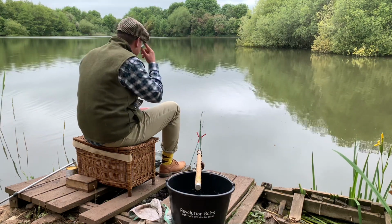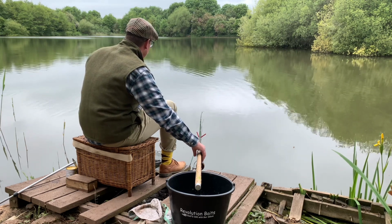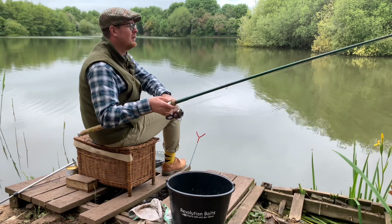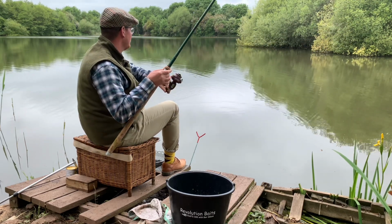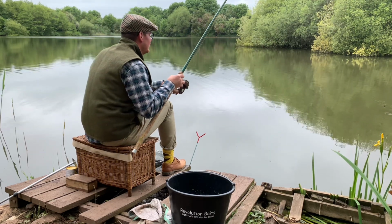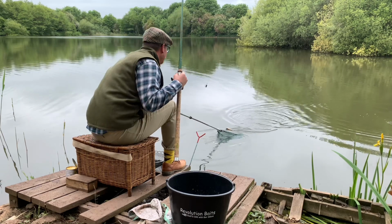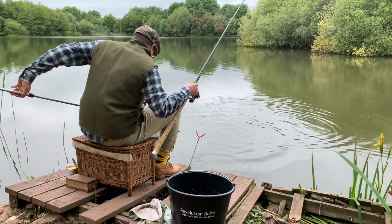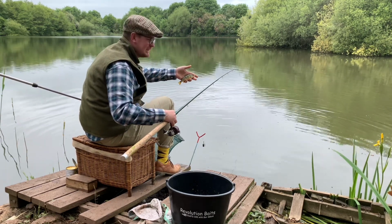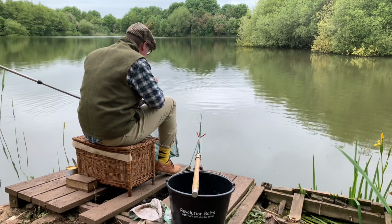Loads of little tiny indications on the tip, not all the time, constant, but just little rattles every now and again. That's a bit of a head bang, that one. See if that'll progress into anything. Little skimmer, I think, that one. Typical head bang, that one. Typical head banging skimmer, that one. Little perch. Hey, if I hadn't shown it you though, it could have been a skimmer.